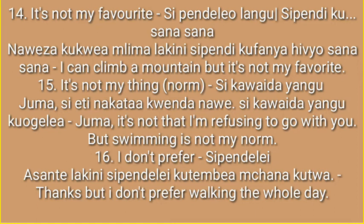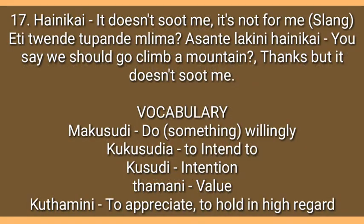Number 16, I don't prefer. Sipendelei. An example. Asante lakini sipendelei kutembea mchana kutwa. Thanks, but I don't prefer walking the whole day.